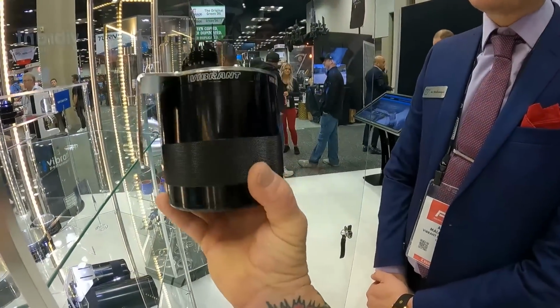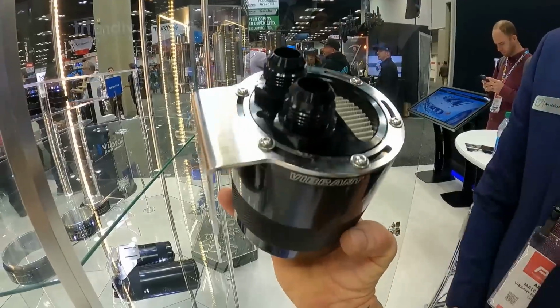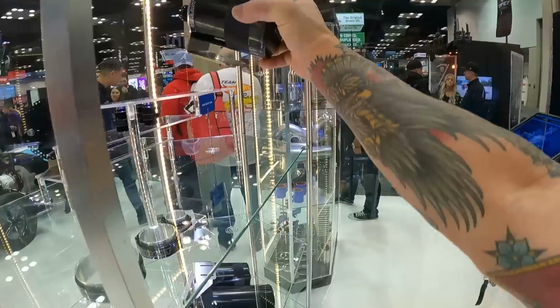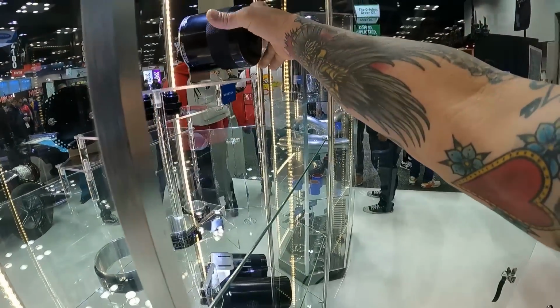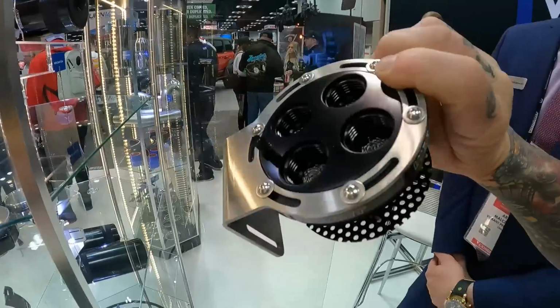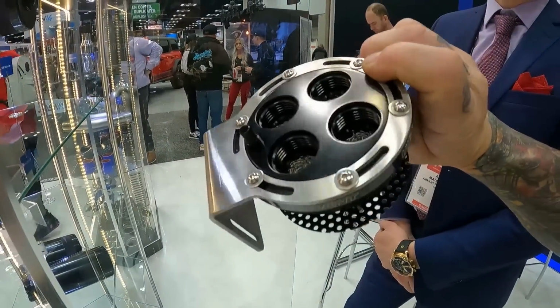So that one's the open port, so it's got a filter element that releases gases into the atmosphere. There's also a 4-port in case you want to run it back to the exhaust or back into the intake. Well, that's what we just had to use on the 62.